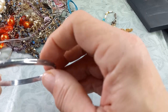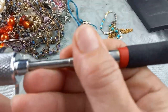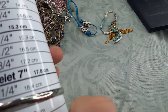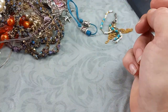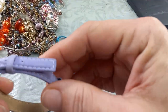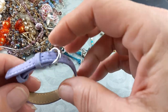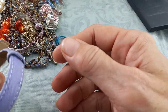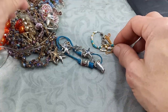All right, then we have another silver tone bangle. Definitely not sterling. It sticks to the magnet. It's got some wear issues. It is 7.5. Let's put her in craft for $1. All right, let's bring some more up here. This is pretty. It says made in China, purple strap, like a watch band, but nowhere for a watch to go. It is dirty, so you know what? We'll put that in craft for $1.